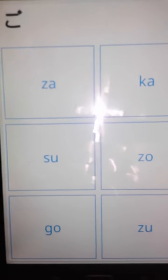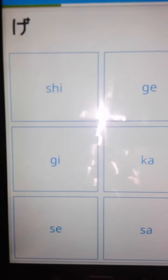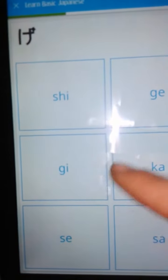So this is why it's getting easier for me. This is go. And this is why it's been getting easier for me: just focusing on the vocabulary, rather than reading whole phrases like I have been doing.